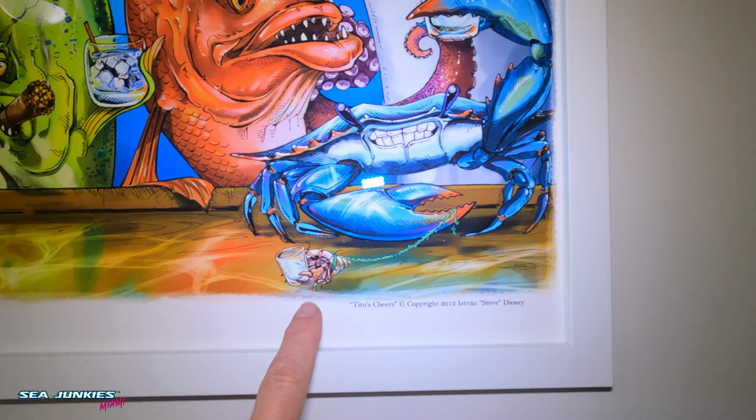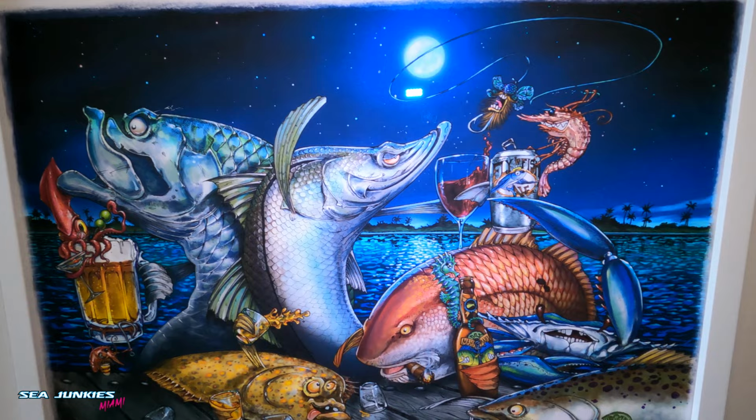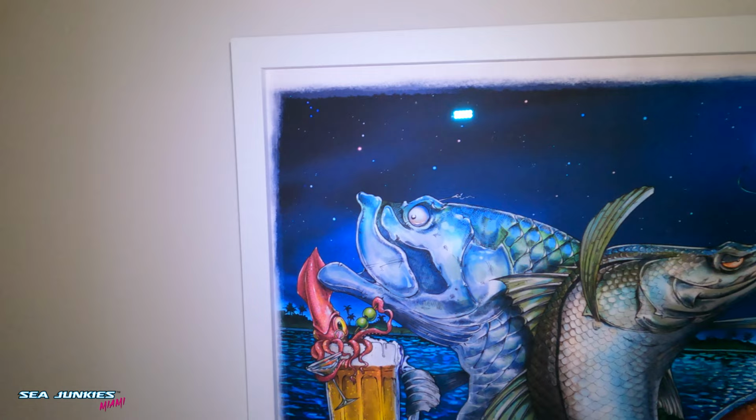Yeah. And then here is the last call. This is like the after. So check this out. They're all like dying. The crab is missing teeth. The redfish. You guys see that? They go up. Perfect smile. Yeah. Before, after. After. The sea trout, the flounder, the tarpon, the snook.